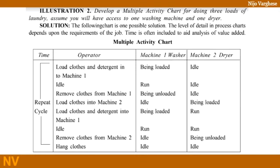After the washing is done, the operator removes clothes from machine one. So machine one, the washing machine, is being unloaded, and machine two is idle at that time. After that, the clothes are loaded into machine two, that is the dryer. In this case, machine one, the washing machine, is idle, and machine two is being loaded. And then load clothes into machine 1.